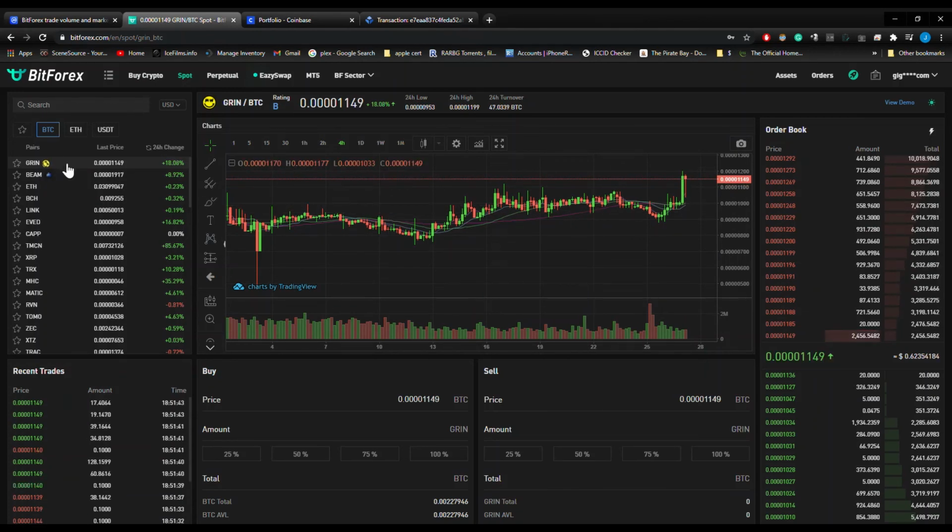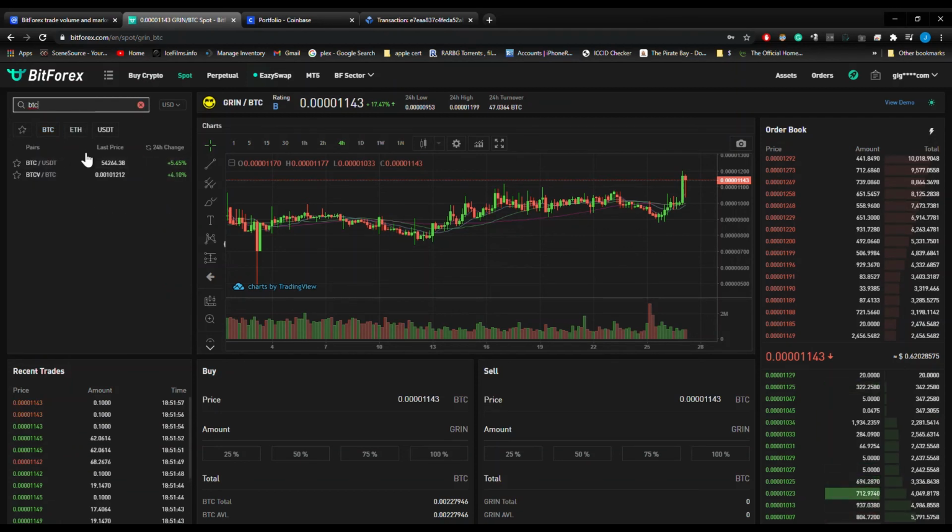So we're not interested in that one right now. What we want to do is sell our BTC for some US dollar Tether. Right, so in order to do that, we should go up here to the search bar, type BTC, and we want to look at this trading pair, the BTC US dollar trading pair. All right, so let's click that.